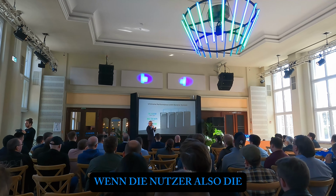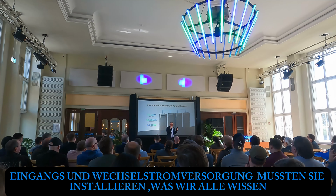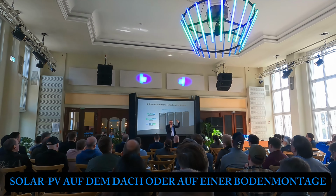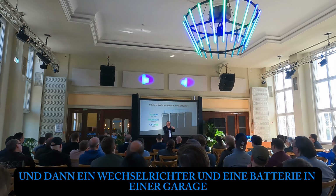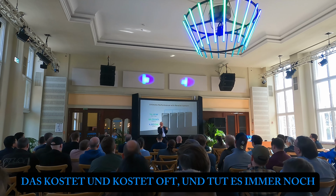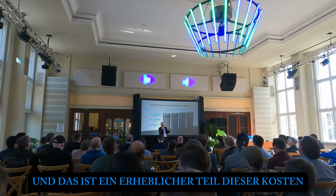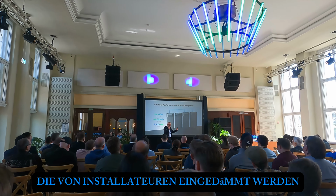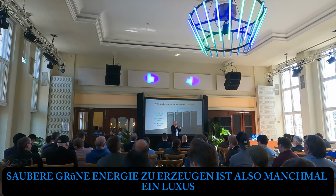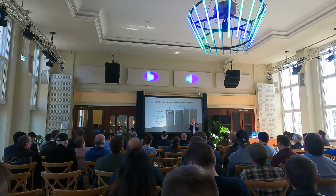So if users wanted to fully harness solar energy through high PV input and AC power, they had to install what we all know, that traditional system. Solar PV on the roof or on a ground mount, and then an inverter and battery within a garage. That costs, and often still does, tens of thousands of euros. A significant portion of these costs stems from installers, installation, and also permitting fees. So making clean, green energy is sometimes a luxury accessible to only a few.